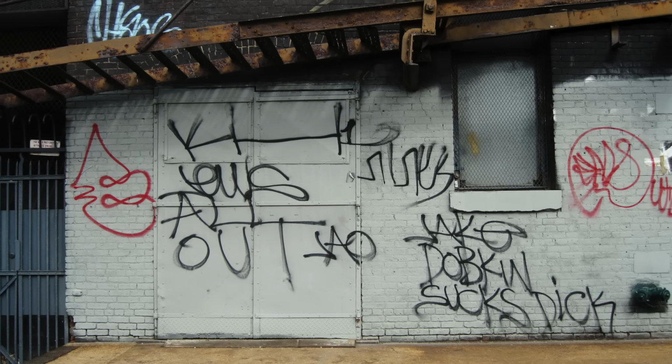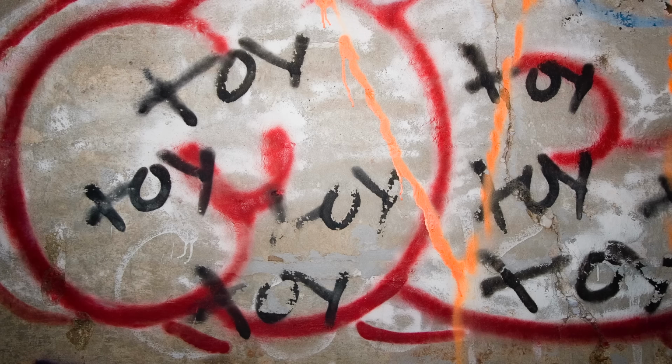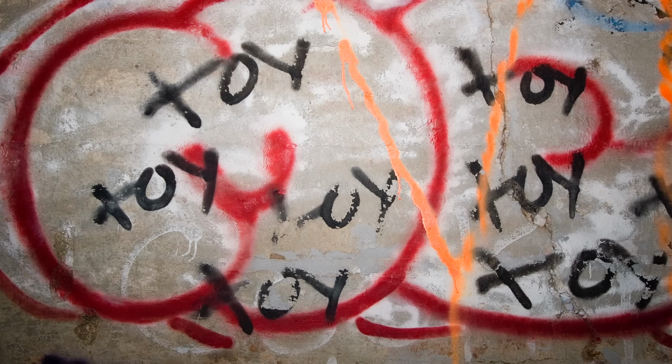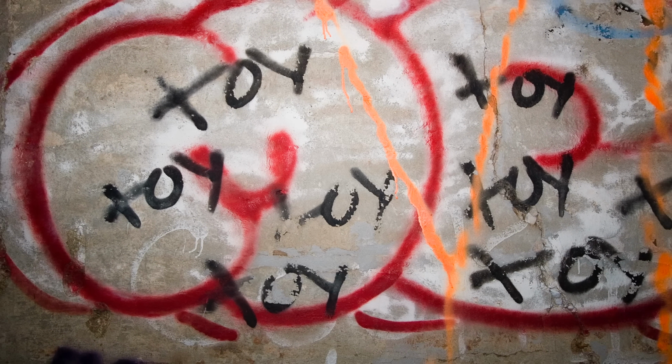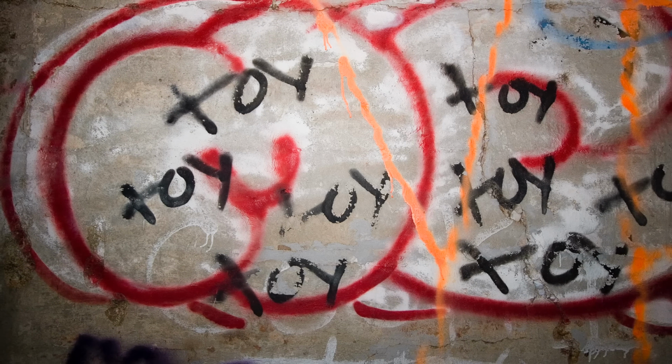Number 2 is obviously produce terrible graffiti. The meaning of toy generally means an inexperienced or unskilled graffiti writer. Graffiti writers usually use this toy word to degrade new writers in the scene, or writers who are old to the scene and still don't have any skill or reputation. So that one's pretty obvious, but you know.